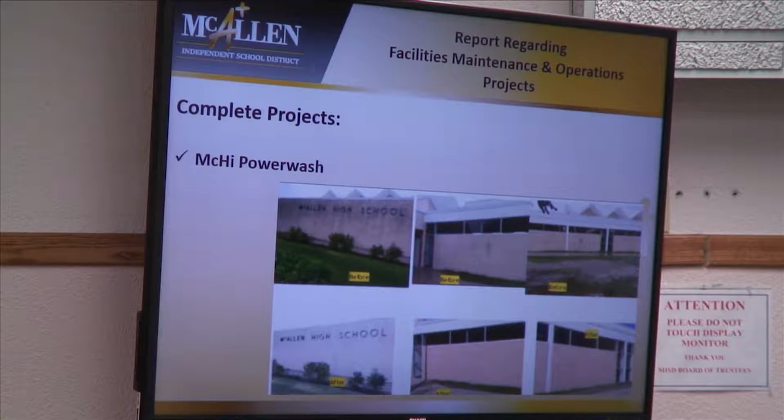Next, we have the power washing projects, and as you see here, the top row of pictures are the before, and the below are the after. It's amazing what a little bit of power washing can do, the cleaning of the walls. This is Mac High. The next project will be over at Brown, and then we'll go over to Memorial and then Lamar, and then kind of finish up over at Rowe once the roofing project is complete.